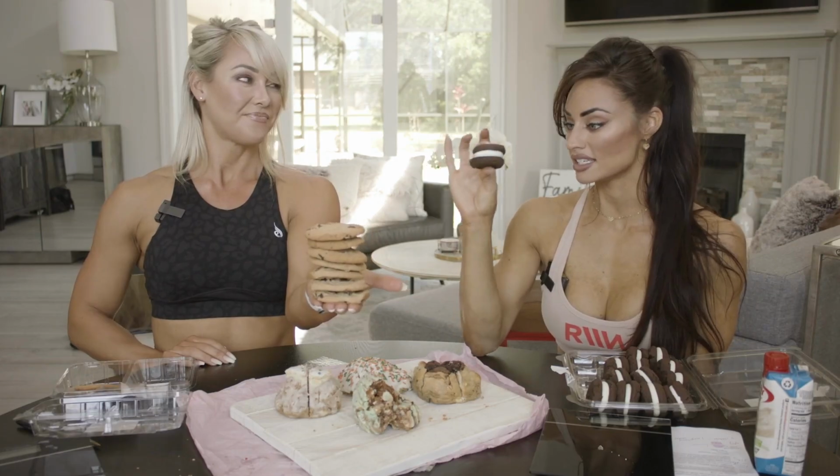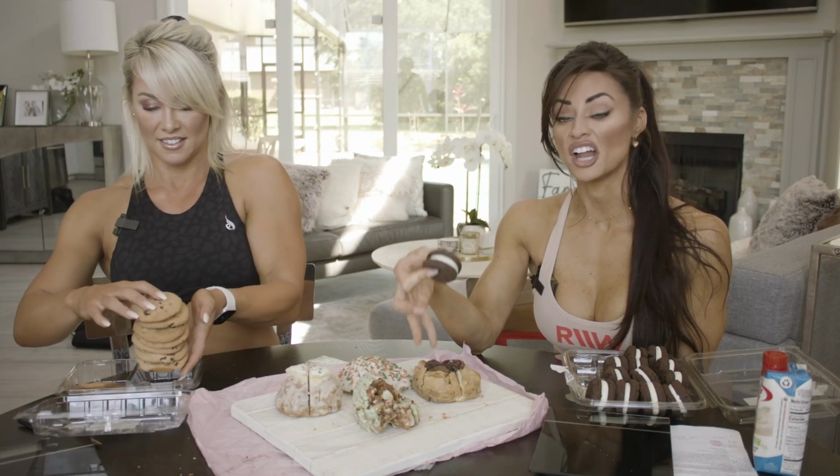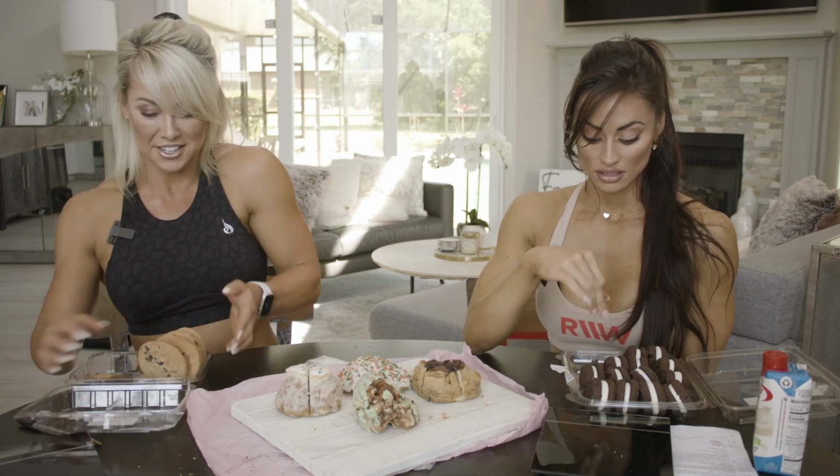We even did a comparison to these little sandwich cookies because they're filled with like a buttercream. And what was it? 8? 8 of these equals 1 of these. I can't begin to fathom, although my appetite right now is like, you can eat this.